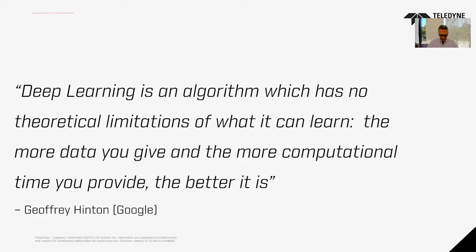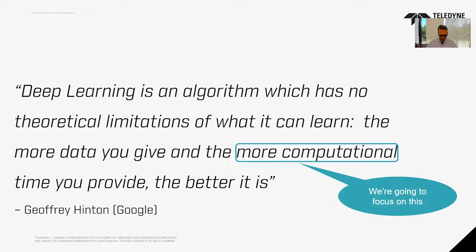This statement by Geoffrey Hinton of Google helps us give some context in the relationship between processing power, data, and algorithm capability. Of course, edge product design is extremely constrained by compute power and is what Teledyne FLIR is focused on.